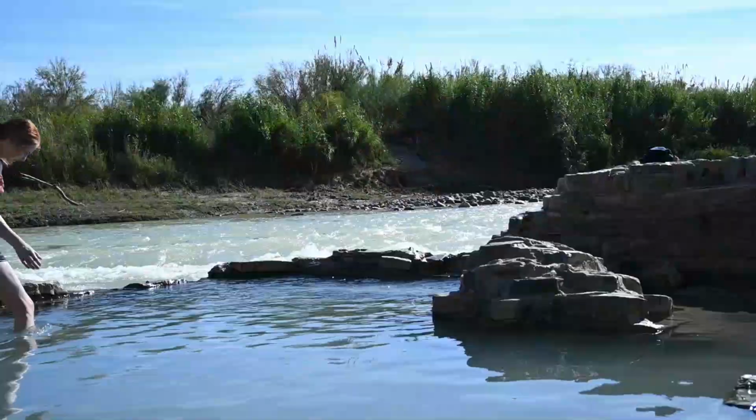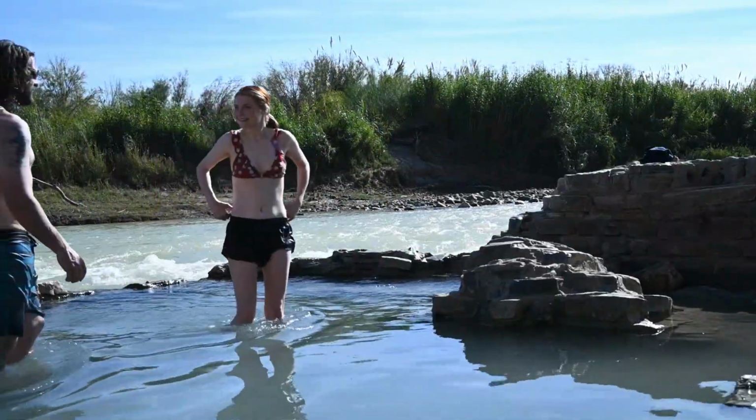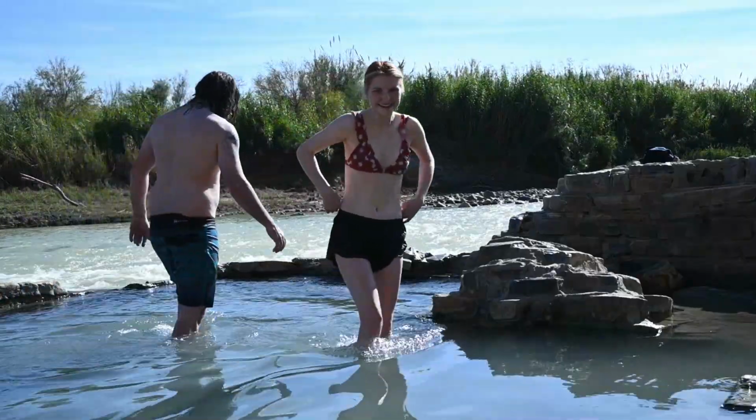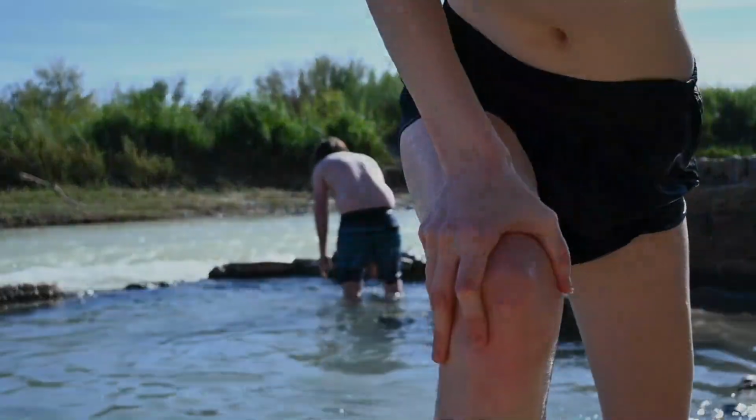It was great. We could not believe that we got this place to ourselves for a few minutes, considering it's one of the most visited attractions here at Big Bend, and it was so hard to leave those hot springs, but we know we will come back every time.